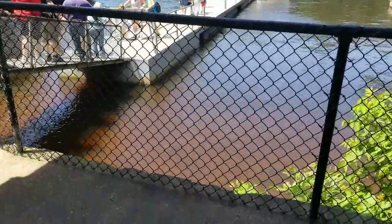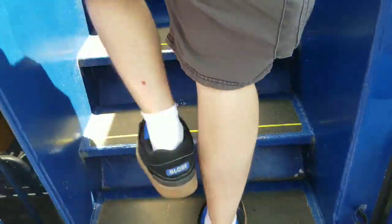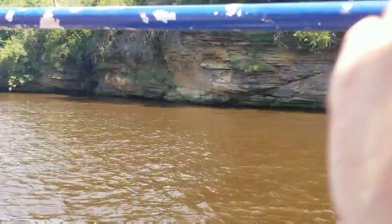Justin said there's a fish down there. Right there. Whoa, it's massive. Crazy. Duck's coming to have some food.